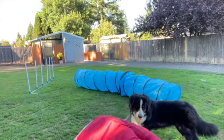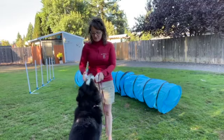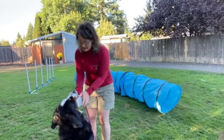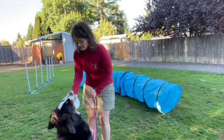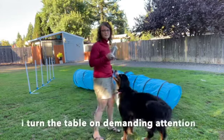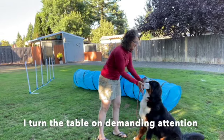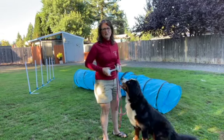We've been working with our dumbbell. Every time she demand barks at me, the dumbbell goes in her mouth, and now she's taking it well. She's not holding it yet. Good girl. But she's learning that when she wants attention from me, I give her the dumbbell to hold, and we start developing that behavior.